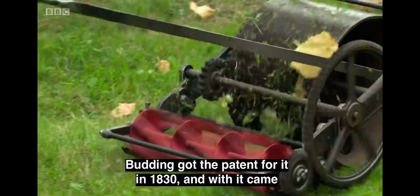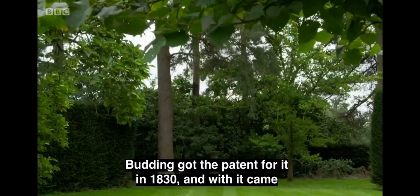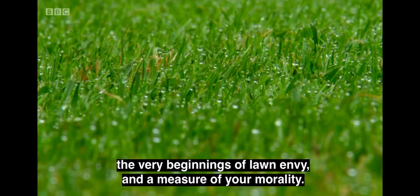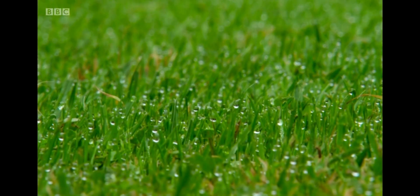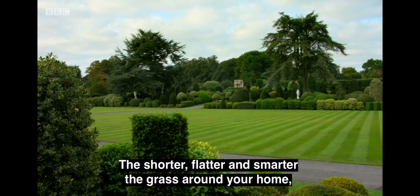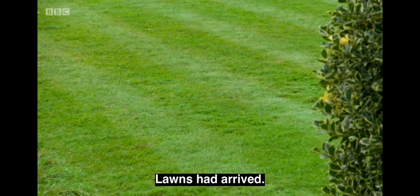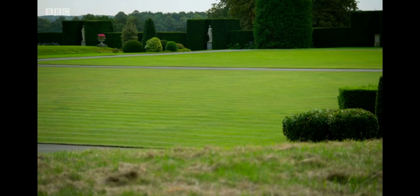Budding got the patent for it in 1830, and with it came the very beginnings of lawn envy and a measure of your morality. The shorter, flatter and smarter the grass around your home, the higher your standards. Lawns had arrived.